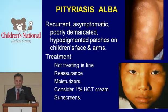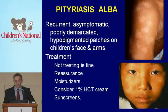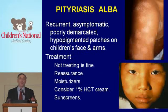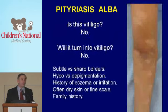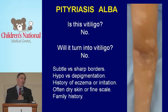Reassurance. Moisturizers certainly are essential. Consider some very mild hydrocortisone creams, and then sunscreens, which will help prevent accentuation of the dark-light differences during the summer months. Okay, a lot of families really worry if this is vitiligo, and there are some strong cultural concerns about vitiligo in general. In some areas, in India, for example, many people are rendered ineligible for marriage if they have vitiligo, and that's probably from the historic concept that hypopigmentation of the skin is leprosy until proven otherwise.